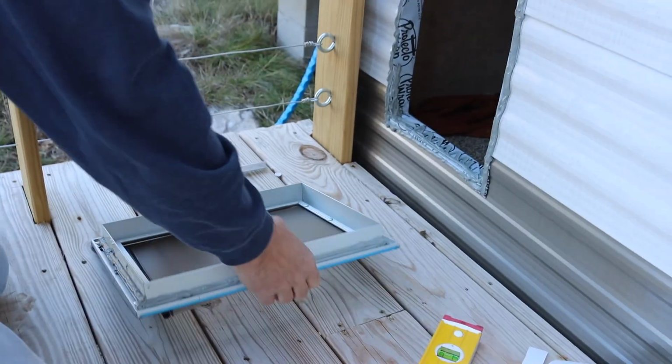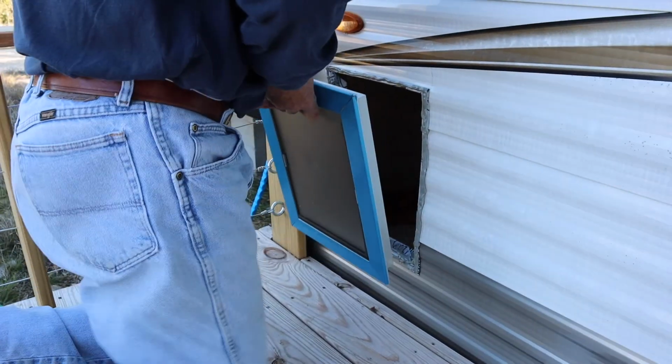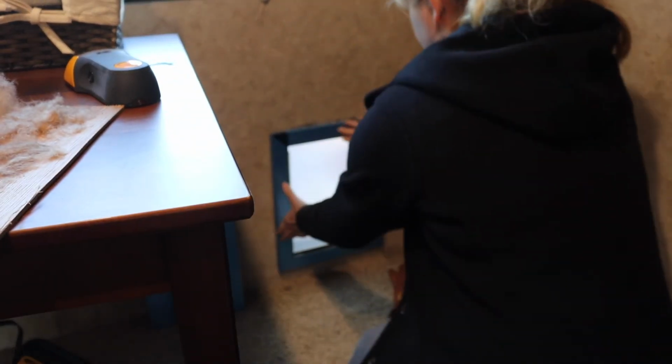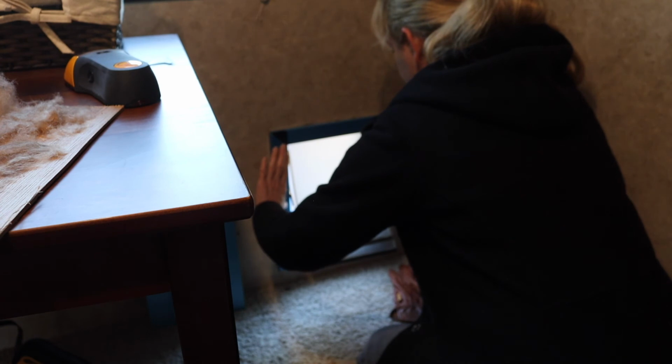This time for realsies. You go inside and push it in. Okay. Yep. I'm trying to hold it against the wall.